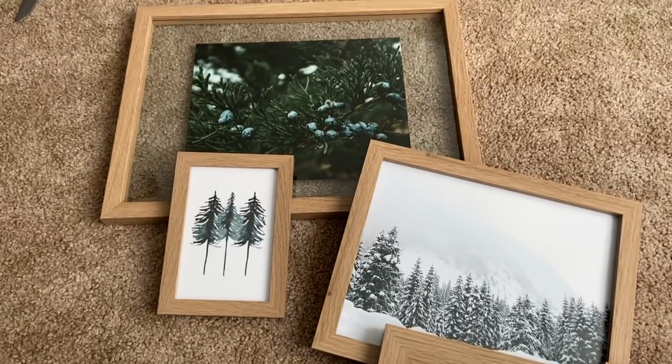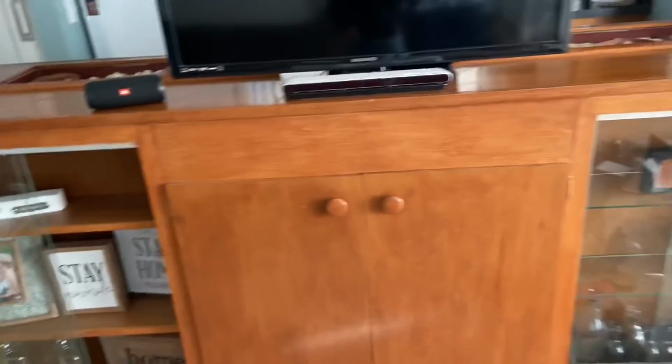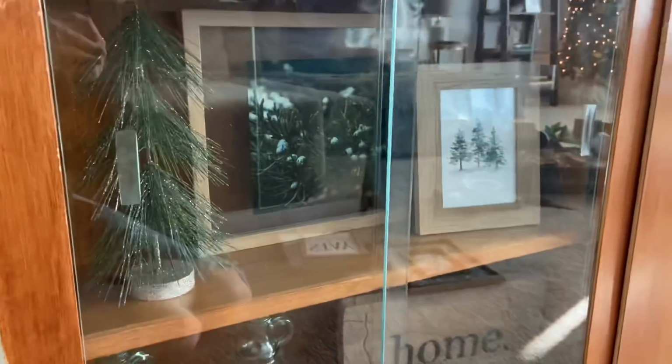I think they look so pretty, and so I'm excited to put them where they're gonna go. I'll show you guys real quick. So over here is my TV stand, which someday I would love to redo, but I think I'm gonna put a collage on each side and get rid of this stuff for the winter. Sorry about the reflection in the mirror, but I'll try to get at an angle.